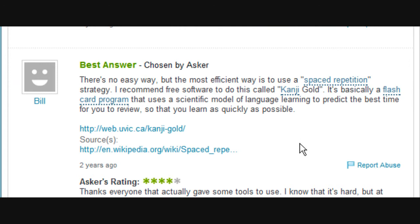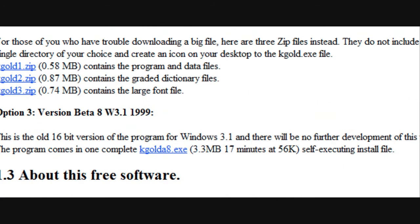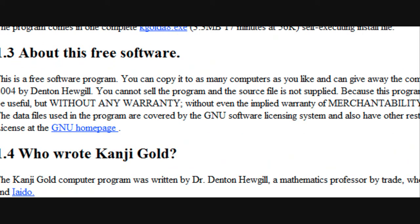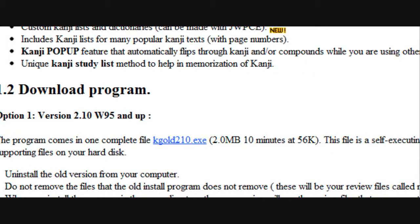Okay. There's no easy way, but the most efficient way is to use a spaced repetition strategy. I recommend free software to do this called Kanji Gold. Basically a flashcard program that uses a scientific model of language learning to predict the best time for you to review so that you learn as quickly as possible. Kanji Gold. Okay, I'll get that. Have a look at it whenever.